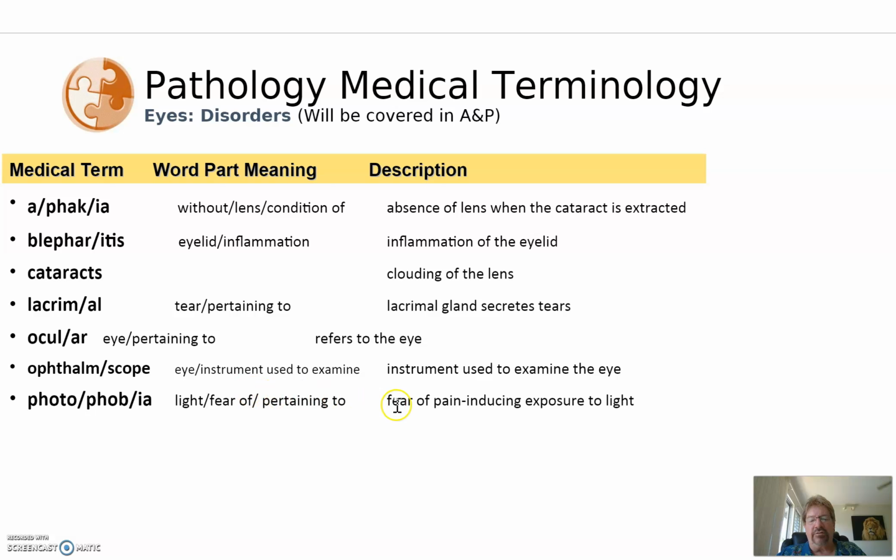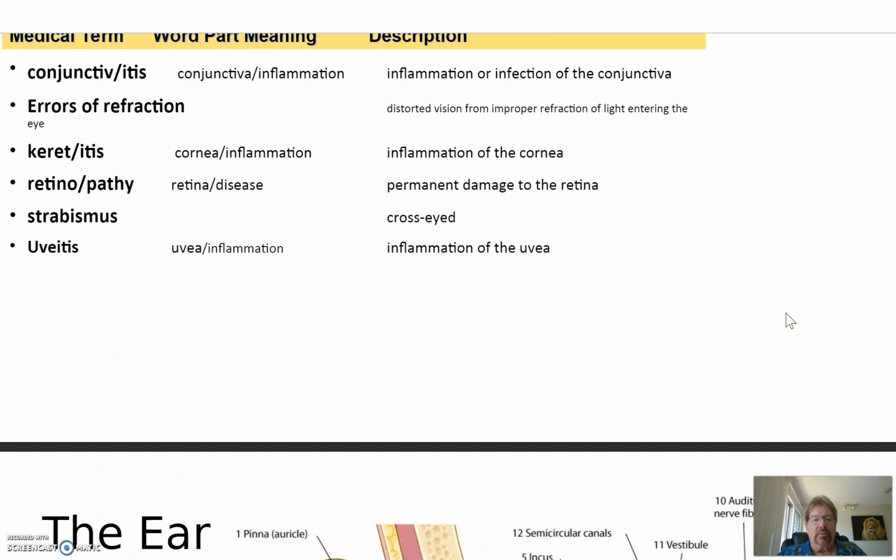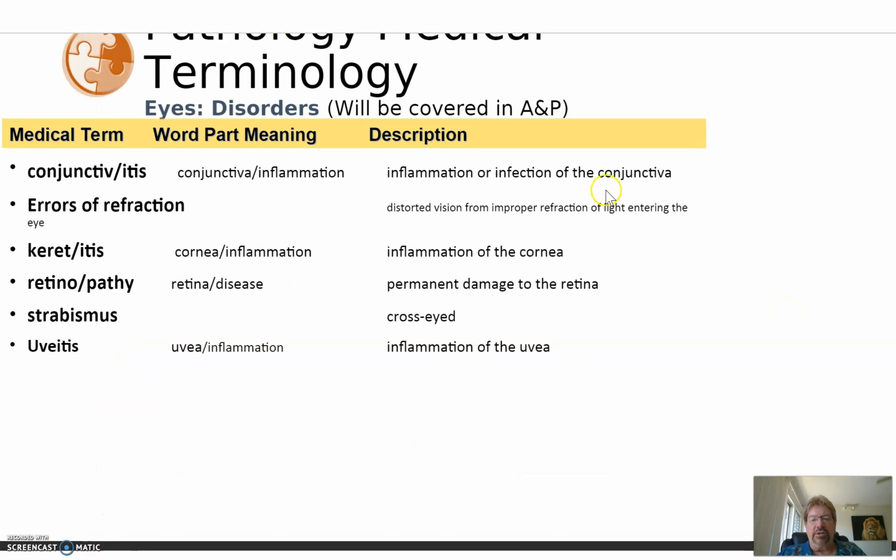Photophobia, a fear of pain-inducing exposure to light. Conjunctivitis, inflammation, infection of the conjunctiva, the lining. Your kids get that a lot. Pink eye and infectious conjunctivitis. Errors of refraction. Hyperopia, myopia, all that stuff. Keratitis, inflammation of the cornea. The cornea, guys, is extremely sensitive. And if you get a little scratch or something there, it can be really, really painful. Way out of what you would think.